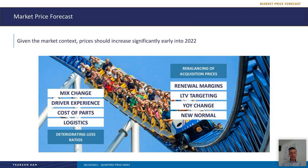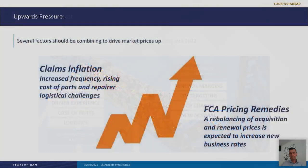Year on year price changes could increase switching. So that again could be driving prices, and a rebalancing of new business versus renewal prices should, all else remaining equal, result in a drop in renewal prices and an increase in acquisition prices. With all of this going on, we would expect to see increases, potentially in Q1 of up to 5 to 10% as we start the year, and by the end of the year between 12 to 15% potentially, in order to account for these things that we're seeing. However, it may not quite be as straightforward as that.